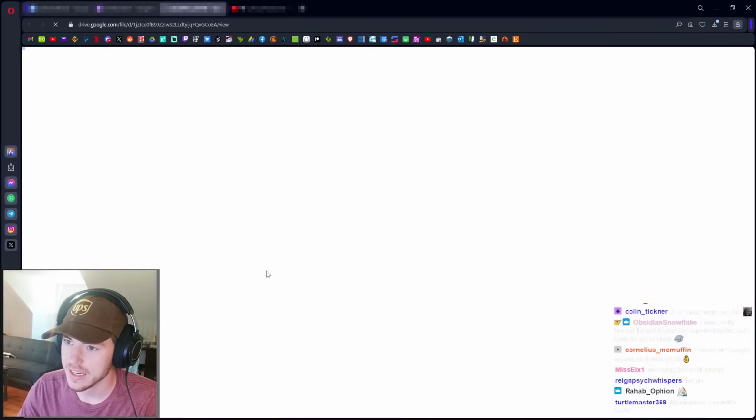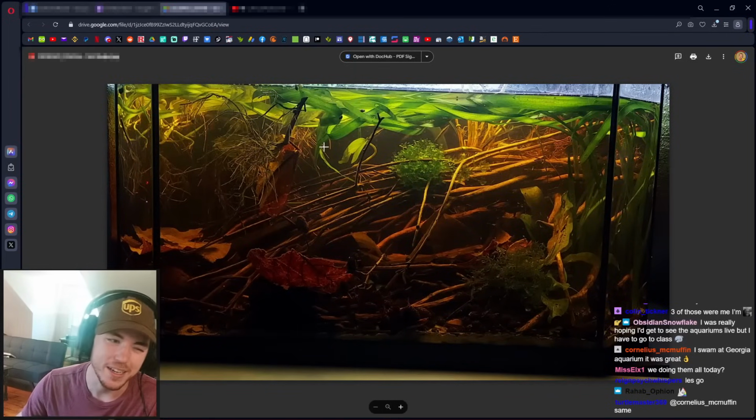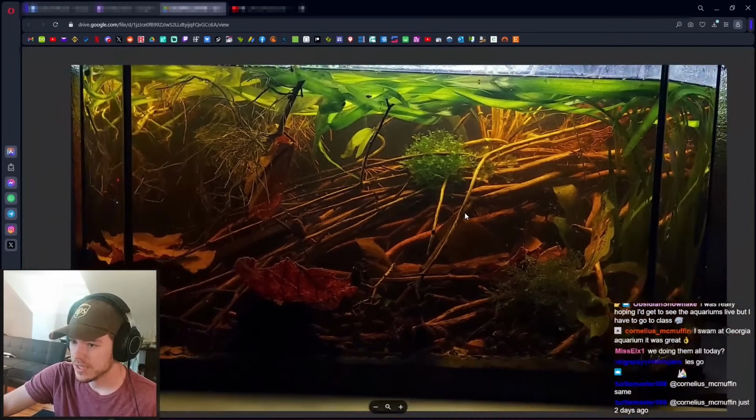38-gallon South American-ish tank. I love that. I love when people go for a theme and then they just decide halfway through. They're like, well, it's South American-ish. Like, it was a South American tank, but then I saw an African fish that I really wanted, so I just threw them in there, you know? It is a very pretty tank.